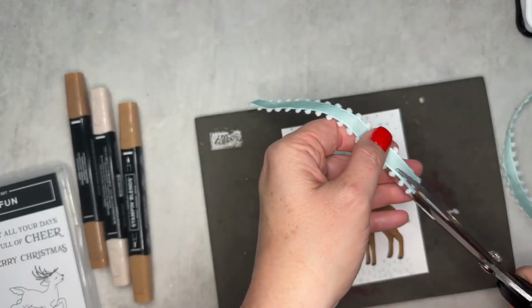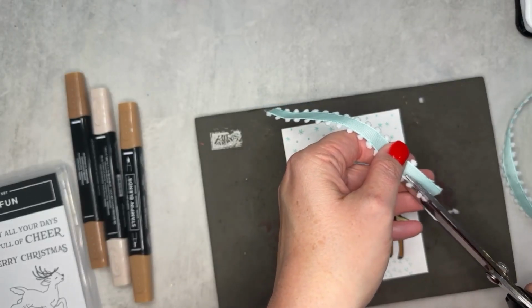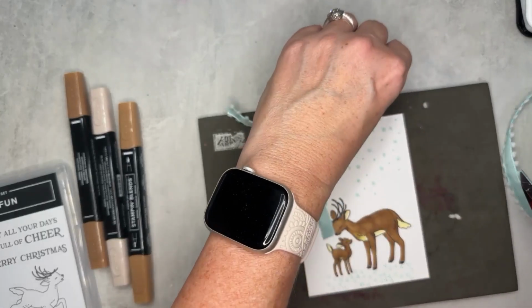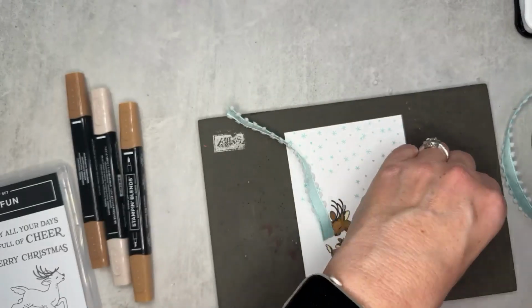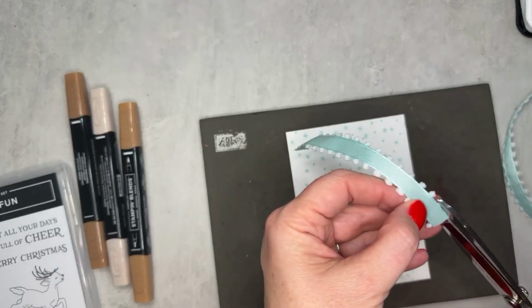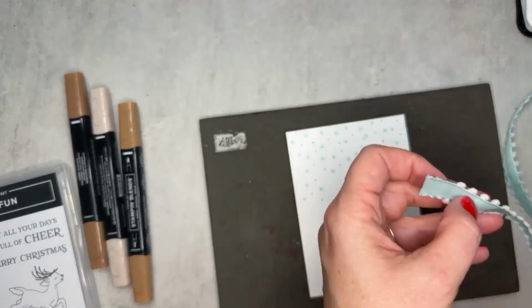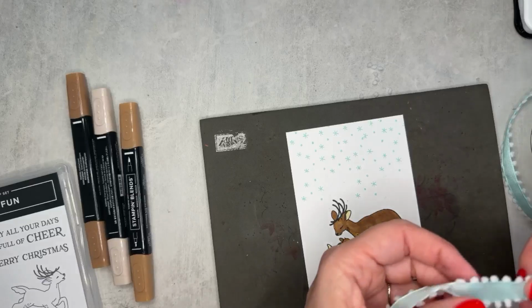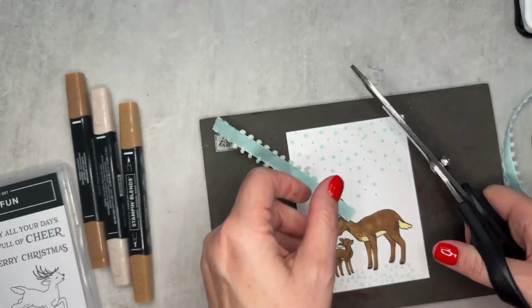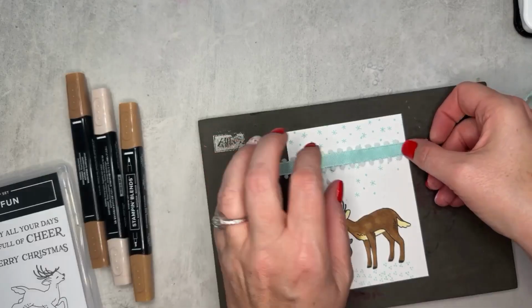Let's see. Maybe I need to use those to make cottontails. Ooh, that would be a fun idea, huh? They're kind of white, but kind of pool party. Because these are white-tailed deer, right?